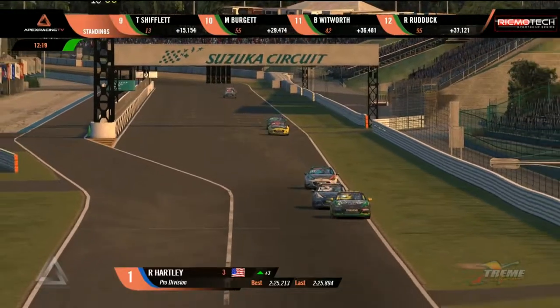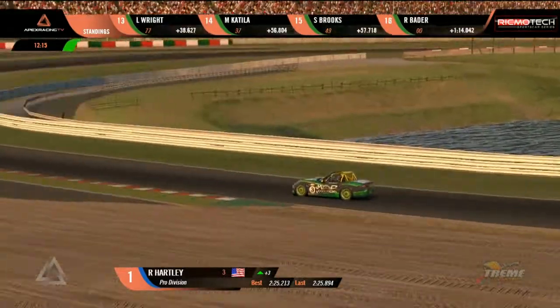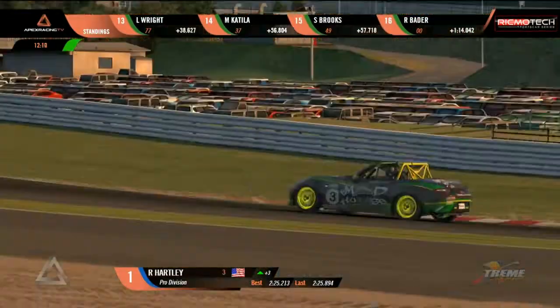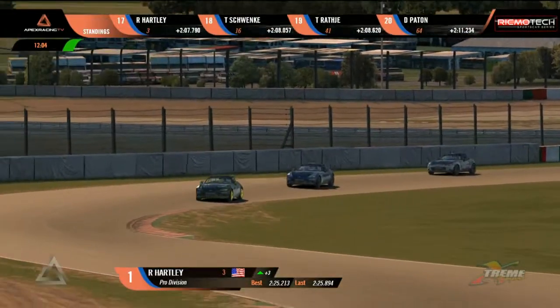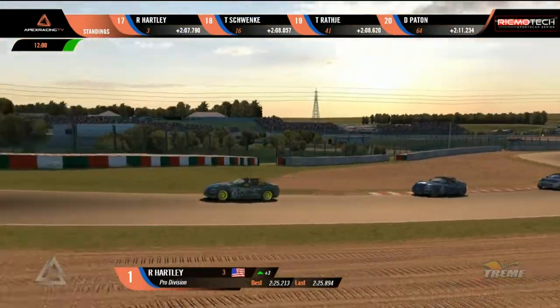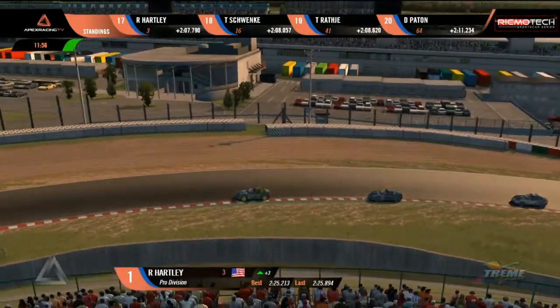Slipstream for Schwenke. Slipstream is strong with this one, but sliding is Hartley though, through the first couple of corners. Let's see if Shrinky can try and get through on this lap, Alex. But like you say, do or do not.